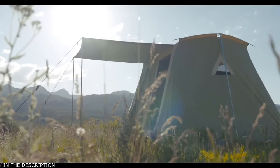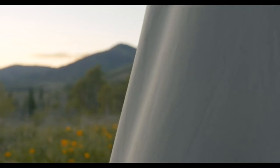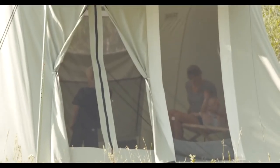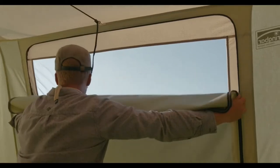The canvas is finished with top quality water repellency and anti-mildew treatments, so you're going to stay bone dry in a downpour. And because canvas can breathe, the tent interior is going to stay much cooler and more comfortable than a synthetic tent. Add in the huge windows with no-see-um mesh that give you a lot of ventilation, and this is a tent that you can actually relax in on a summer day.